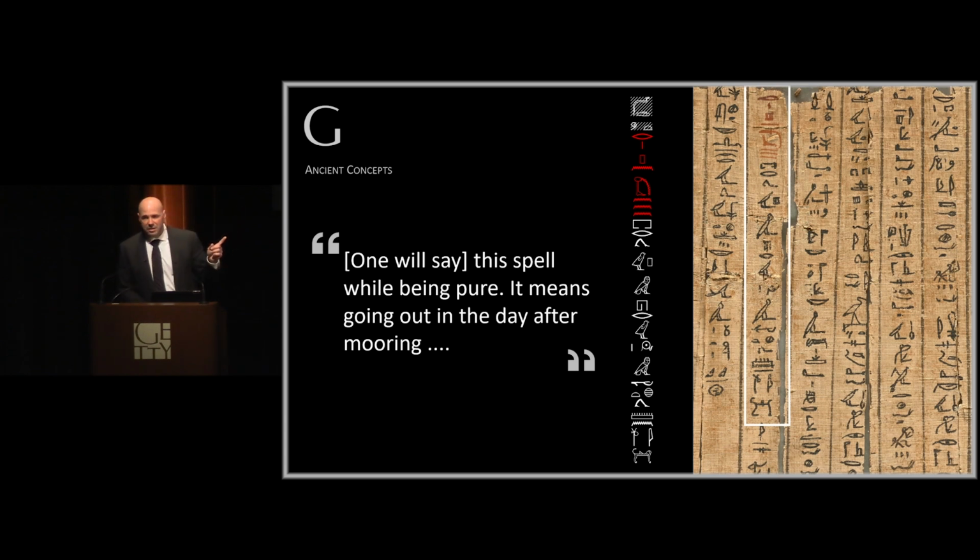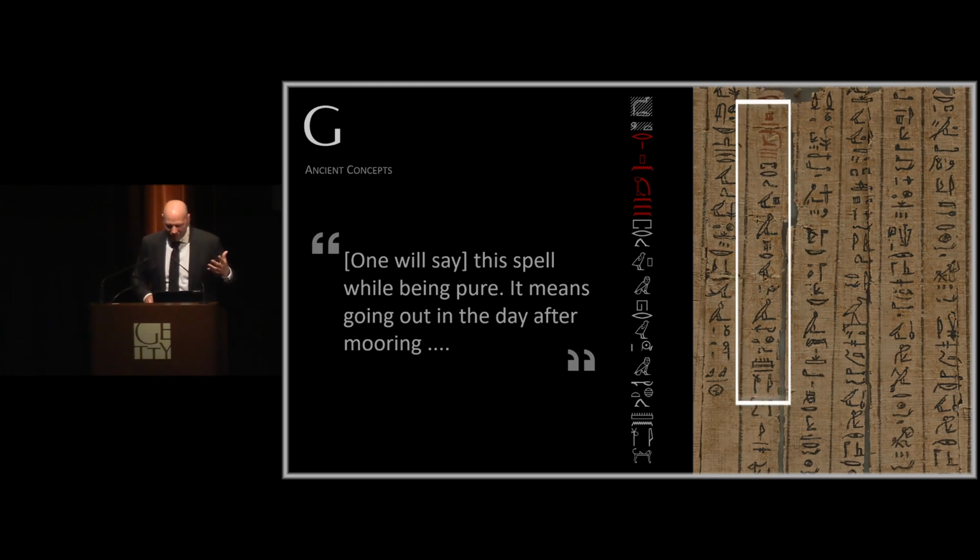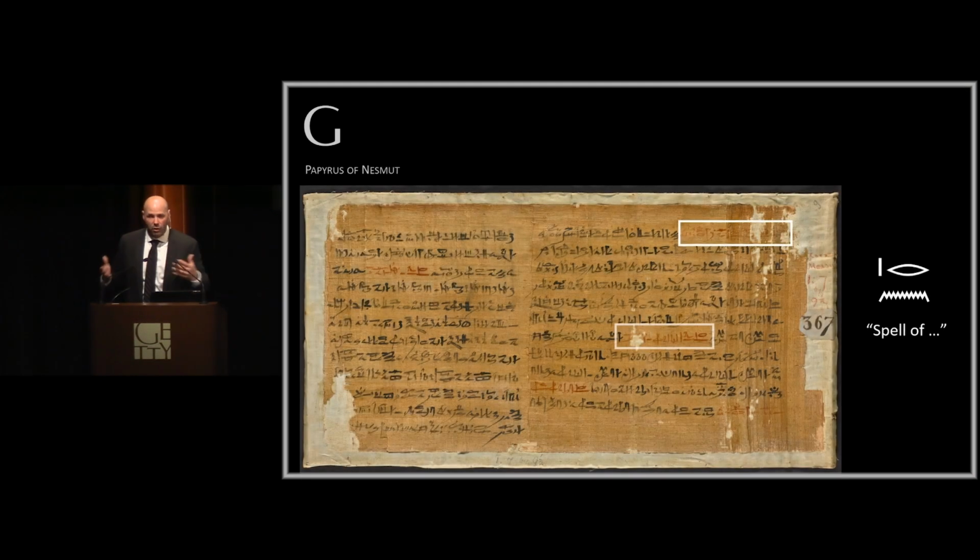You make your papyrus copy if you have the money, because you say, what can I do to help assuage my mortal anxiety? What's going to happen when I die? Well, I can take some agency in that. I can purchase one of these papyri, write down these spells for me, and that's going to help. If you don't have the money, that's fine. You just say them out loud, because they're all utterances. They're all spells.